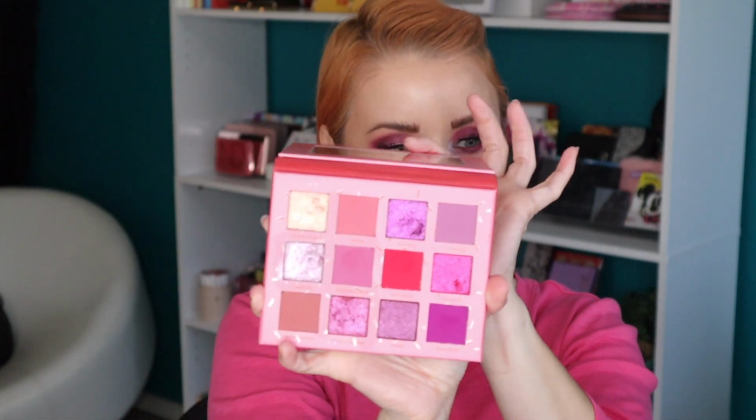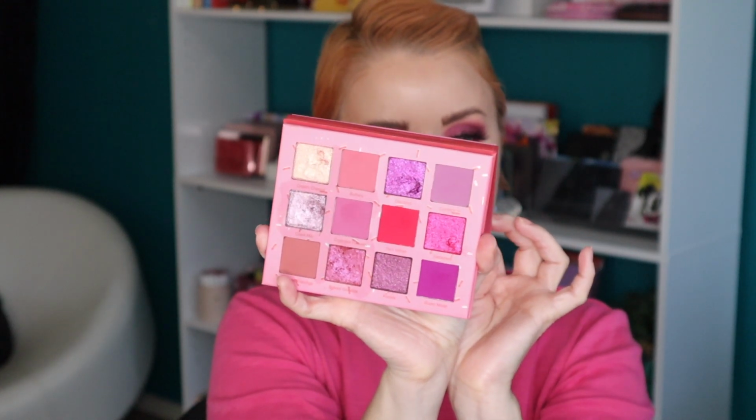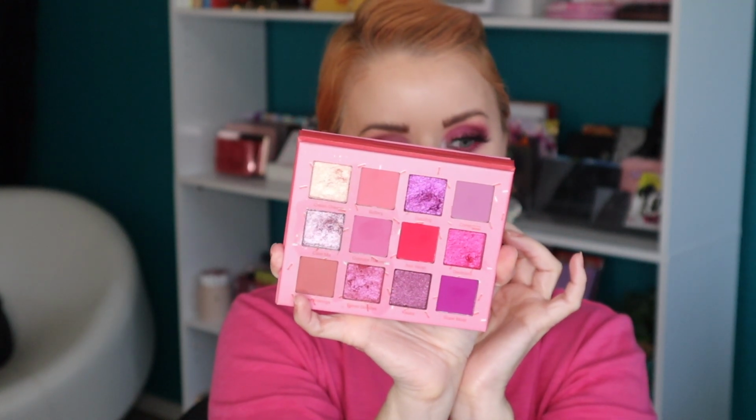Let's go ahead and start with this one right here. This is the Glamlite Red Velvet Cupcake eyeshadow palette. It has little sprinkles in it. Let's see, how come mine are not moving? Mine seem to be stuck together, but it's cute. There's sprinkles in there, and then you do get a mirror. When you open it up, this is the color story that we get. So this is definitely a pink and purple palette.